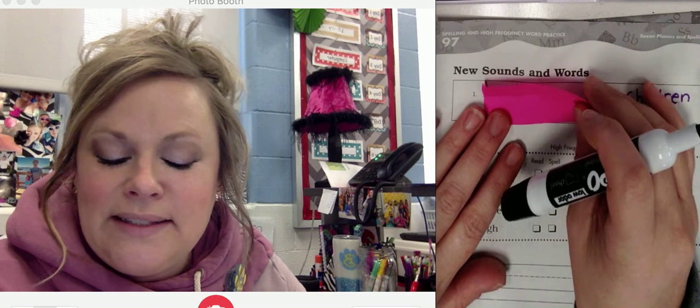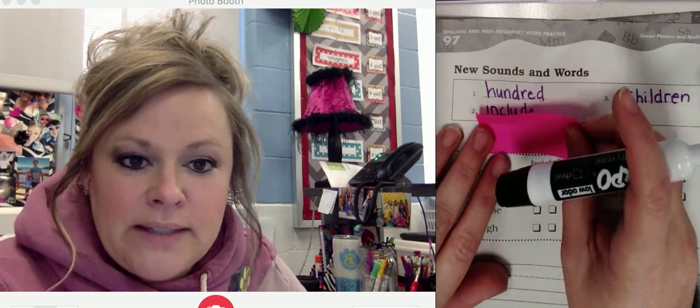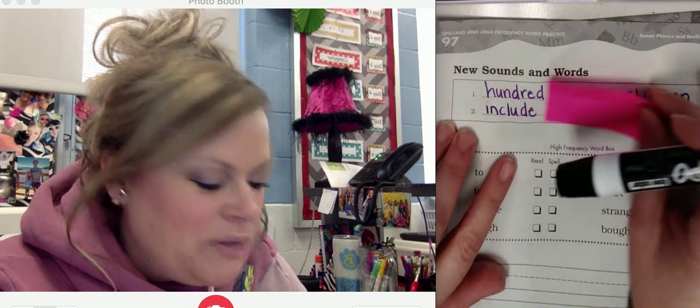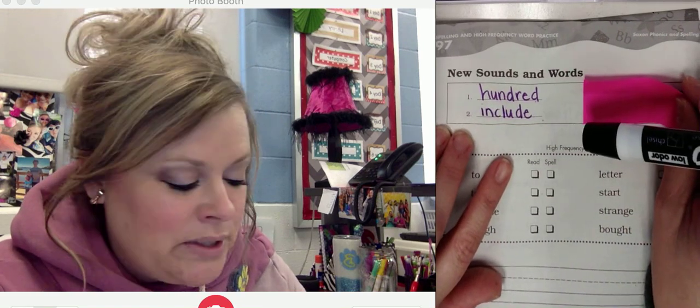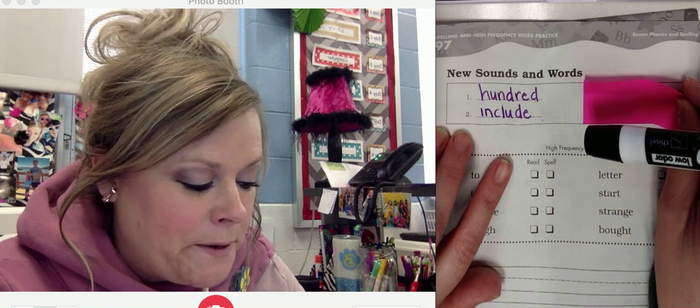Number 1 is 100. Go ahead and write it. 100 is a vowel, consonant, consonant, vowel pattern. Number 2 is include. It's always kind to include others. Another vowel, consonant, consonant, consonant, vowel pattern.